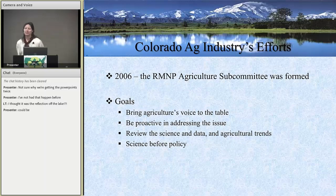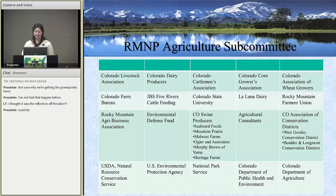So the ag industry has been very active in this issue. They are probably the only stakeholders that are actively engaged in this conversation. In 2006, a committee was formed of a diverse group of producers and trade groups, and the goal was to bring ag's voice to this issue and to be proactive with addressing the issue. They didn't want regulatory mandates, but they also want decisions that are made based on science and not some estimates and guesstimates.